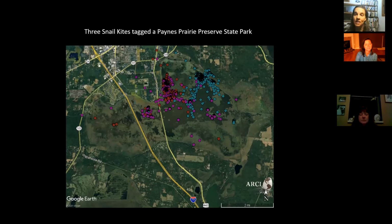And exotic snails were in the area, and the snail kites found it, and it became one of the most important nesting areas for snail kites in the last 2 years. So we went from zero nests ever to like 70 to 90 or something like that. So many birds nesting in Paynes Prairie. So we wanted to look at how the adult kites are doing in this situation.